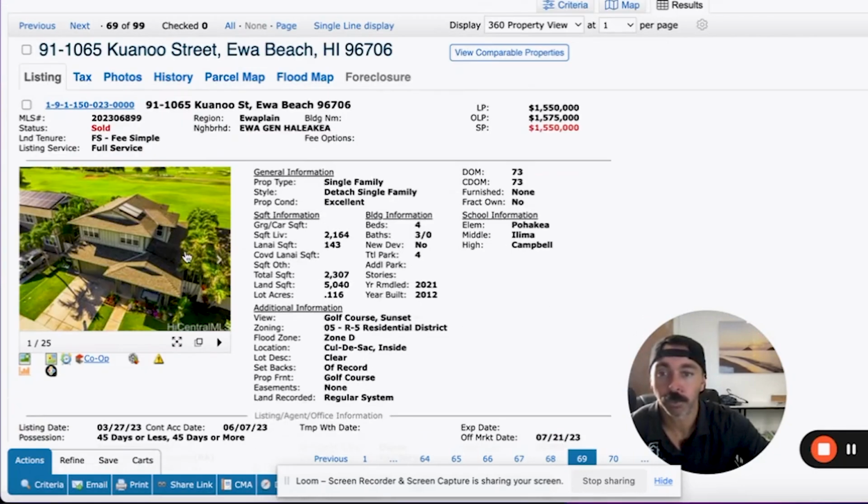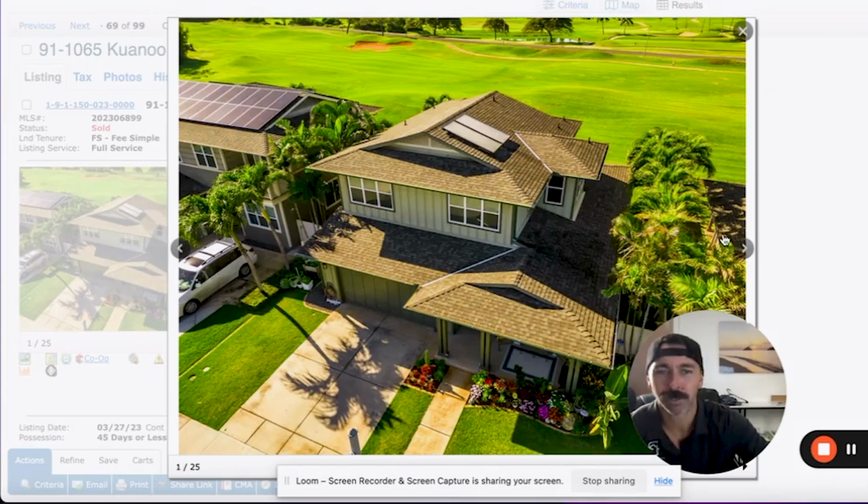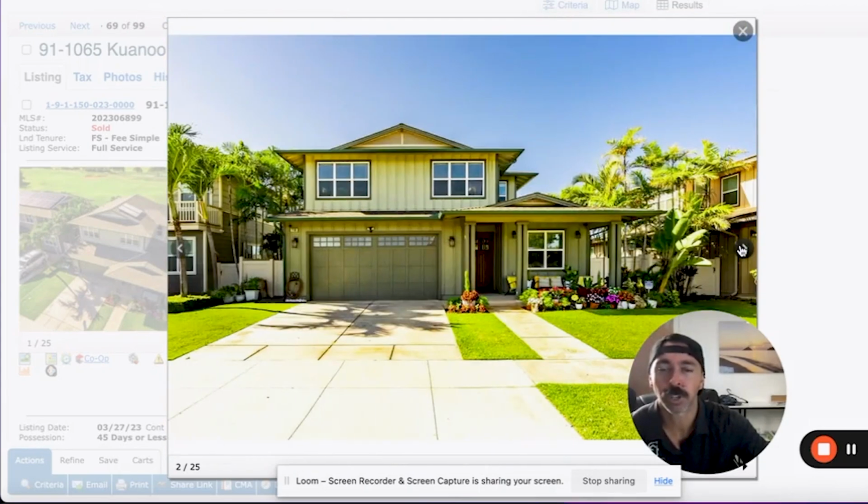2,100 square feet, 4-bedroom, 3-bath. This was built in 2012, right? So this is where we're gonna see the newer homes. And on the golf course, I am loving this house. Roof looks like it's in great condition.